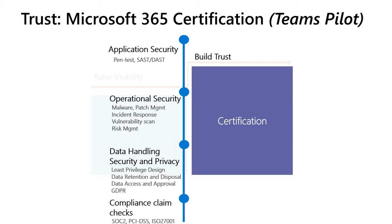What do you do with the organization's data, and what kind of controls do they have over it? Data access and approval. Who has access to the data in your company? Because it's the organization's data. Who has access to that data inside the company? And then of course GDPR, which is of great interest not just particularly in the European Union, but also across the world.